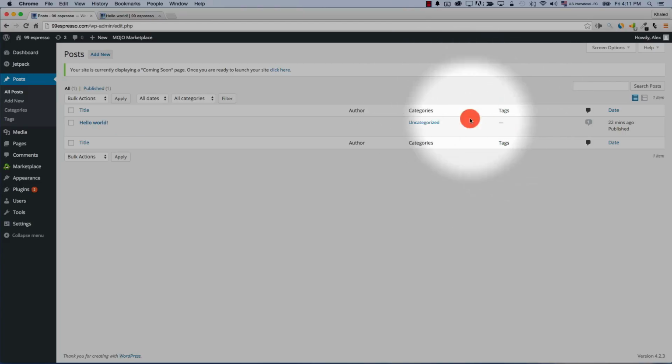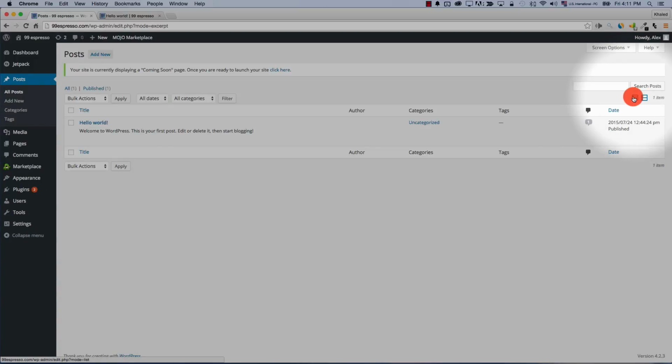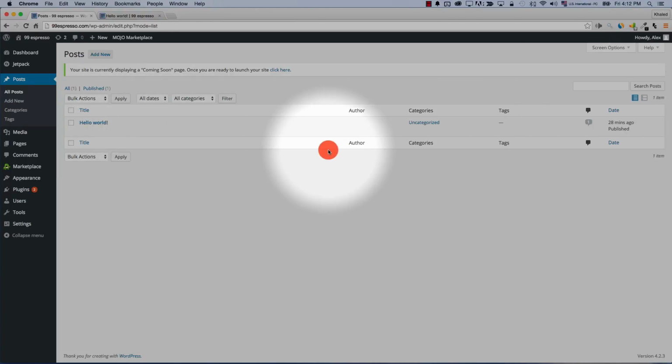And then you have the tags. You can tag your posts so it will be easy for people to find your posts. And then you have the comments and the date it was published. On the top here, you have 2 different ways of viewing your posts. So you can see when I click on this option here, I have a preview of my post. Let's go back to the default. So simply, this is my page.